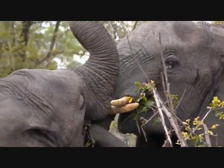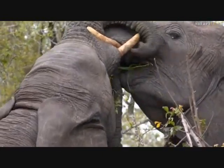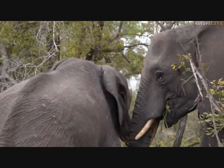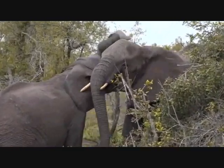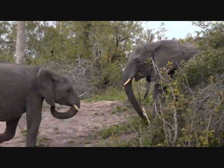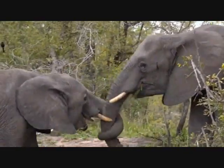All right, now back to our elephants. This is fantastic. All right, guys, if we were going to do screenshots, this would be my screenshot. One of them with their trunks entwined and their tusks and the eye up. Look at them. Can we hear this?